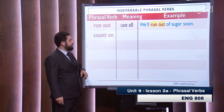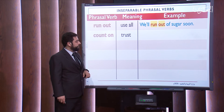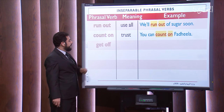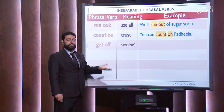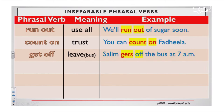Let's check another example. Count on. It means trust. For example, you can count on Fadila. You cannot separate count and on. All right. Get off means leave the bus, or a train or a car. Salim gets off the bus at 7 a.m.